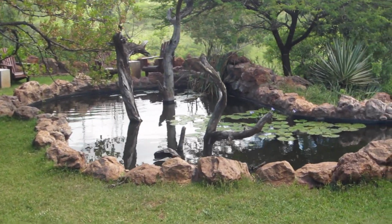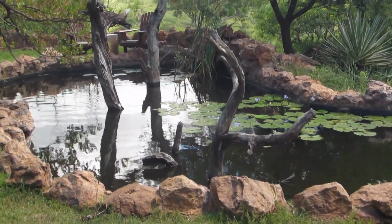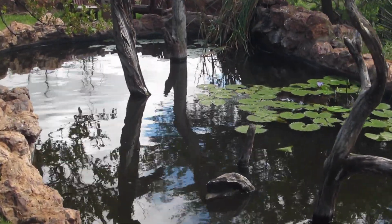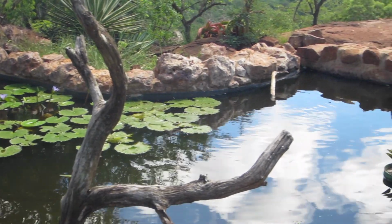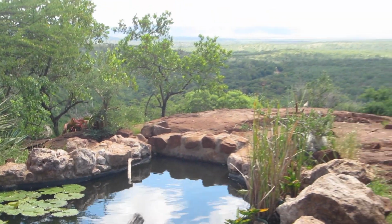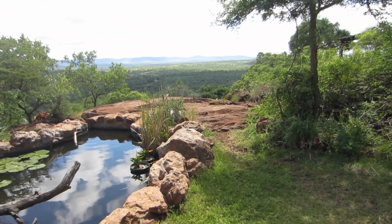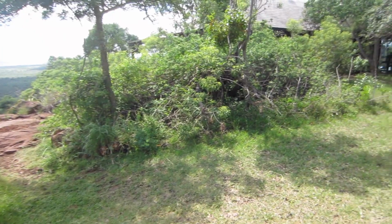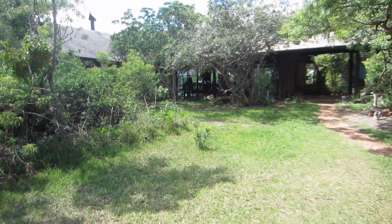Actually, this is what I love about Leopard Mountain, is that there are a lot of private seating areas to sit, relax and enjoy. One evening we actually had a table set up for us here and we had a lovely dinner. So I'll just pan round to the right, and there you'll see the lodge.